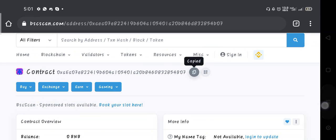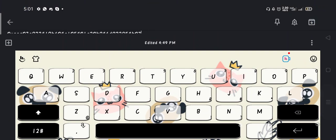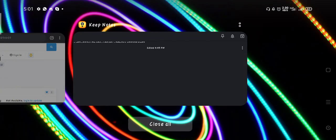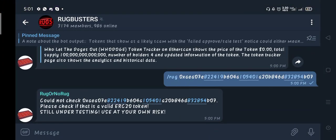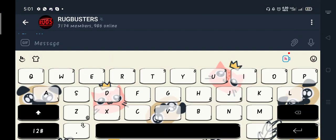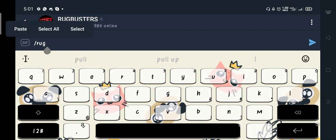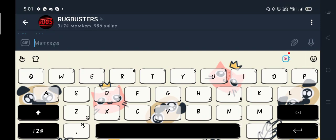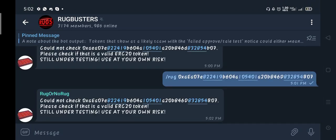All right, I will head straight to this Telegram bot. Then I will type /rug, then you paste, then you click send. Let's see. All right, you could see, could not check.